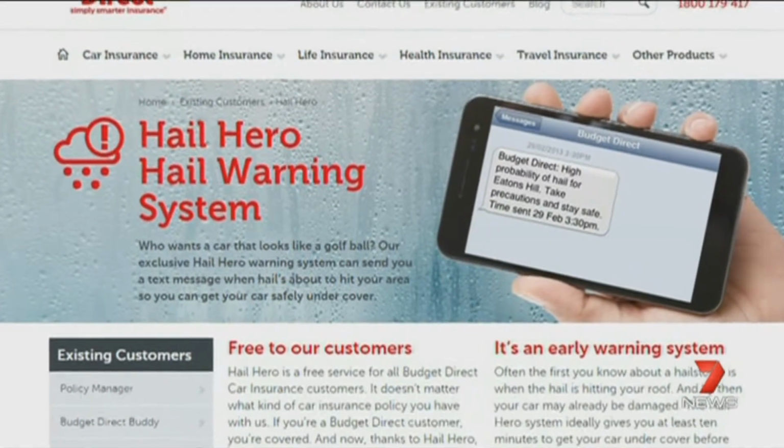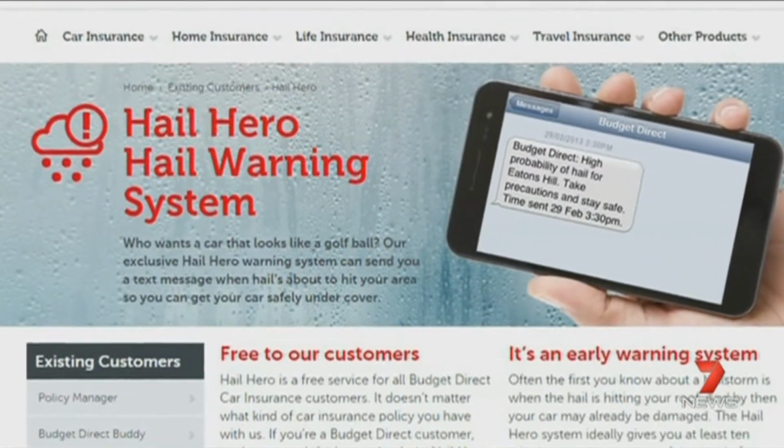Nowadays, technology is allowing insurance companies to give the heads up to motorists of an imminent danger. Hail Hero allows us the ability to monitor damaging storms, the likelihood of a storm containing wind, rain and hail, and SMS our customers.